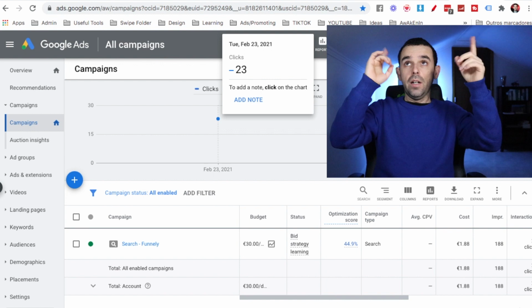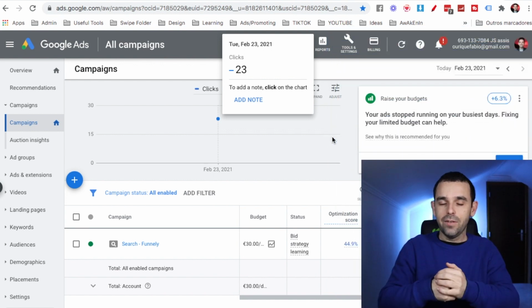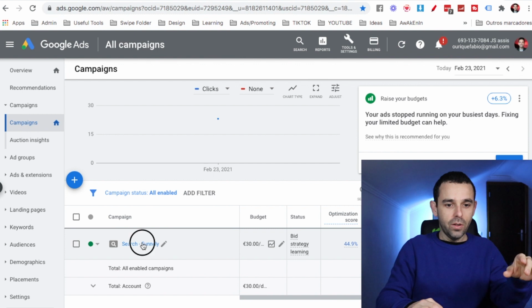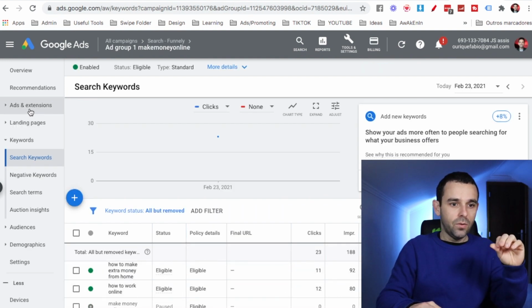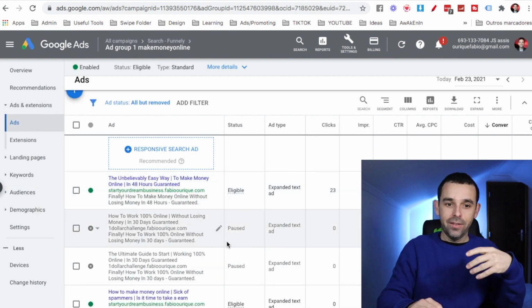I'm going to put a link right here to a video that's going to teach you how to create an ad on Google. And so you can follow that to do that. But once you have your ad on, let's click on this ad, for example. And if we click on here on the ad group again, and then we come here to the left onto ads, and right here we have our ads.